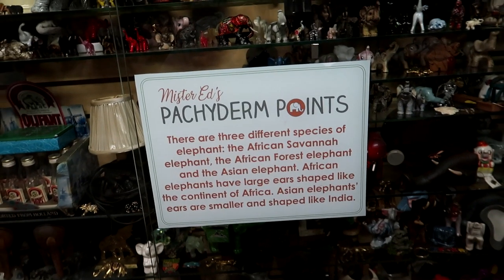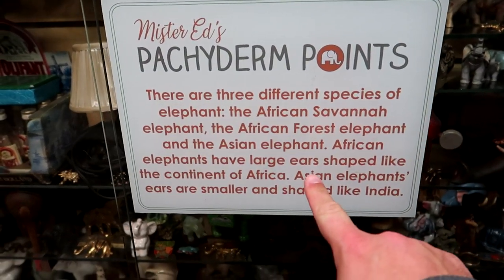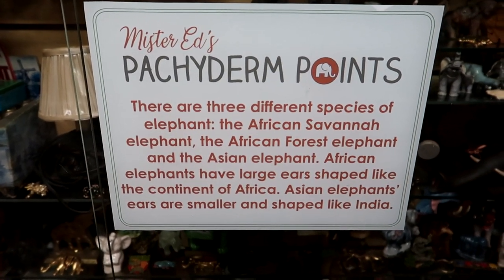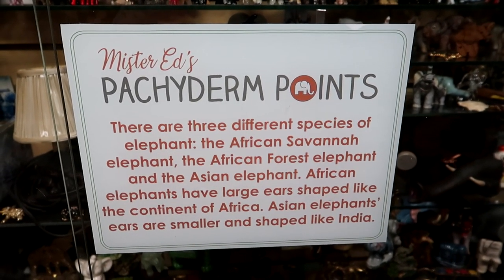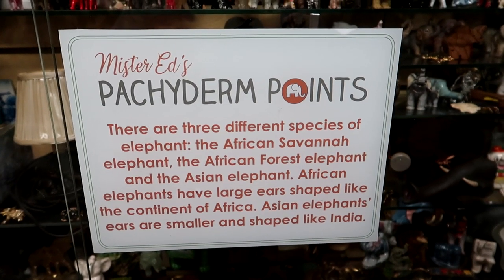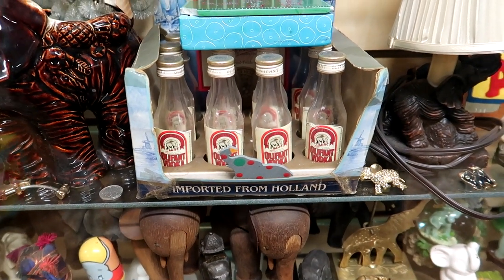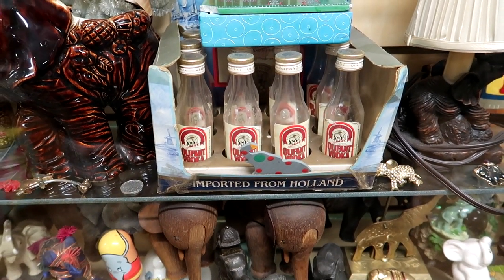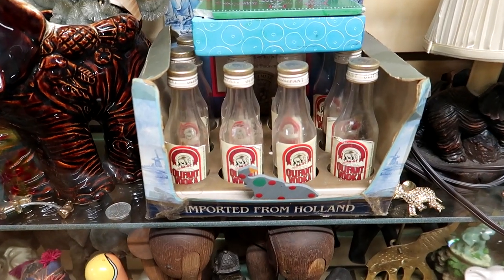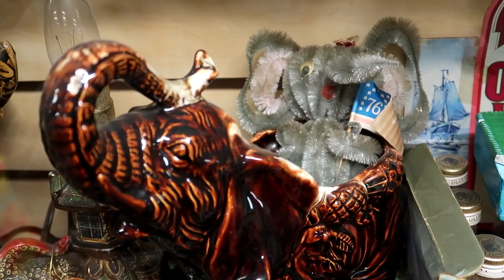Now, I remember learning this fact when I was a kid out of old zoo books that African elephants have large ears shaped like Africa, and Asian elephants have ears that are shaped like India, so it's a really easy way to tell them apart. Here's some elephant-themed vodka, but it's actually spelled Olifant. I don't know if that's the way they say it in Holland. Here's a bicentennial elephant made out of old pipe cleaners.